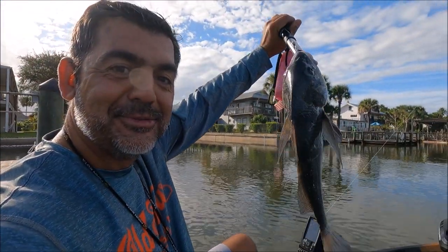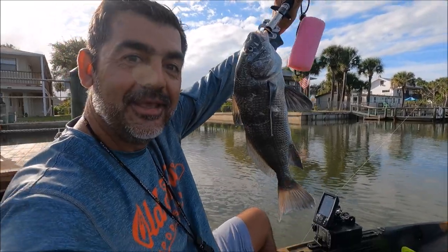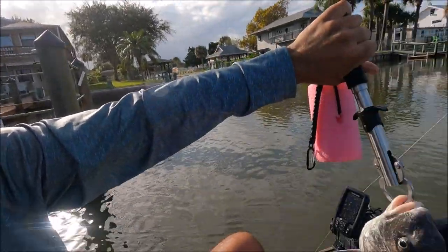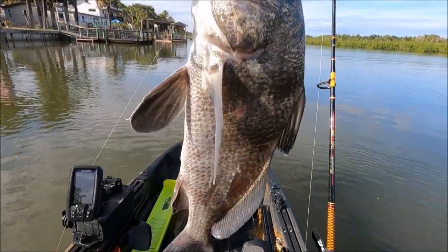Little give some, take some, give some, take some. Loosen up the drag, loosen up the line. Pull, loosen up, and it worked, man. It sure did work. Look at that beauty. Oh wow, incredible, guys. What an awesome day. Water temperature is low and we're catching fish. Here it is.